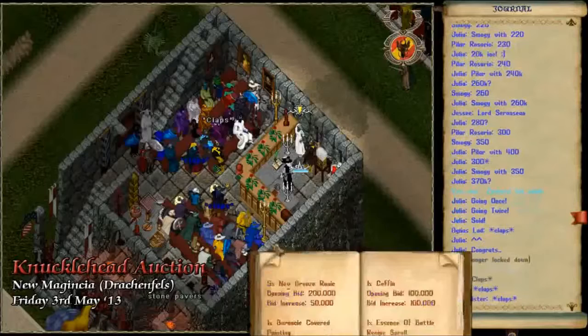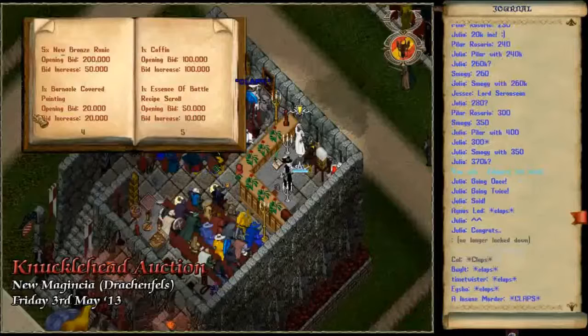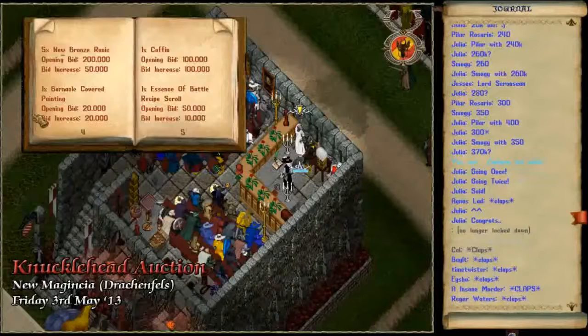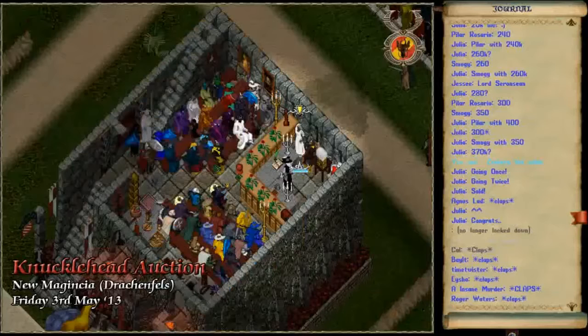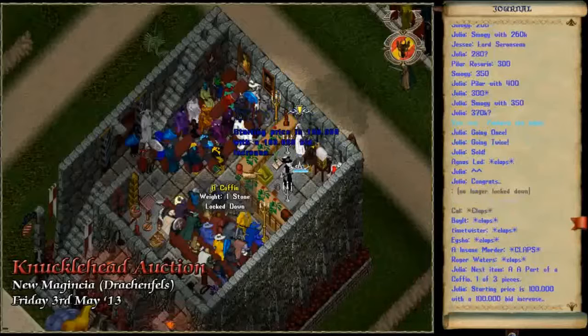Okay, the next item up is actually listed as a coffin. Opening bid 100,000 gold, bid increase of 100,000, but I believe this is actually just one part of the coffin, one third of the coffin. So we'll get to see that on screen in a moment. So it looks like the lower part of the coffin, the lower third, the legs. See if anybody wants to buy that to either complete or start a collection for coffin pieces.